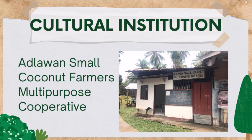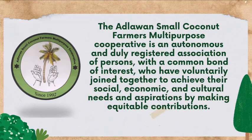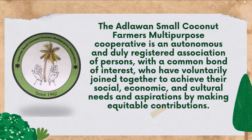Cultural Institution, Adlawan Small Coconut Farmers Multipurpose Cooperative. This cooperative is an autonomous and duly registered association of persons with a common band of interest who have voluntarily joined together to achieve their social, economic, and cultural needs and aspirations by making equitable contributions.